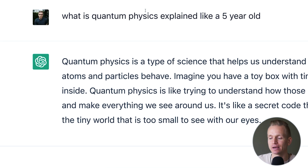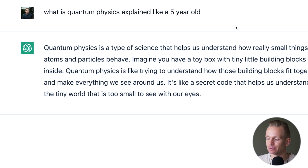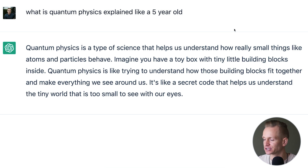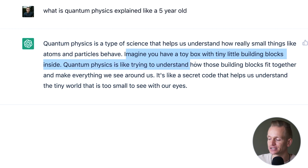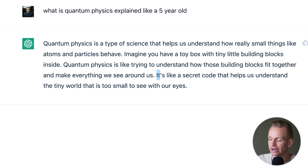Next amazing use case is simplifying things using ChatGPT. So in this example, let's say I am asking ChatGPT, what is quantum physics explained for a 5-year-old? Quantum physics is a type of science that helps us understand how really small things like atoms and particles behave. Imagine you have a toy box with tiny building blocks inside. Quantum physics is like trying to understand how those building blocks fit together and make everything we see around us. It's like a secret code that helps us understand the tiny world that is too small to see with our eyes.